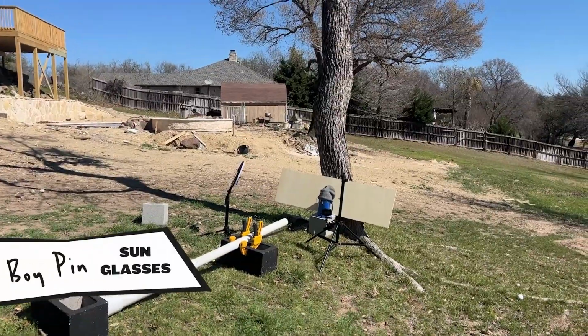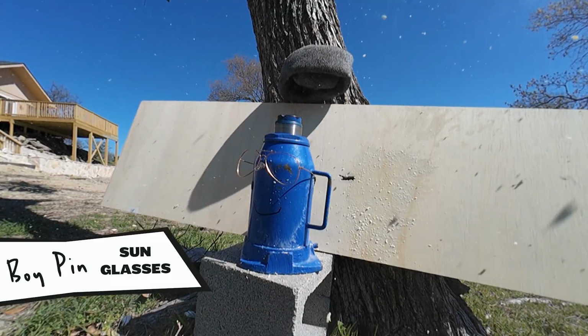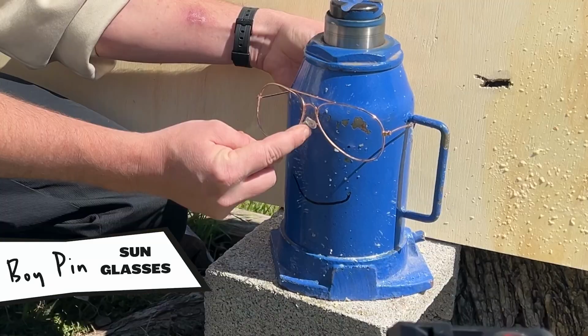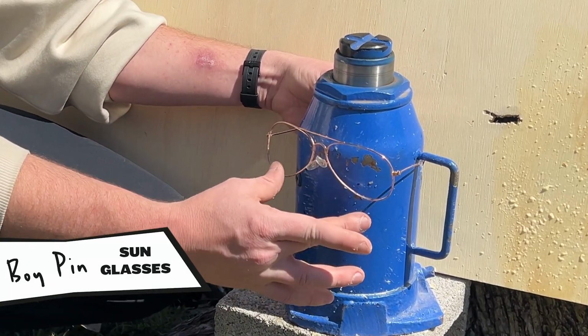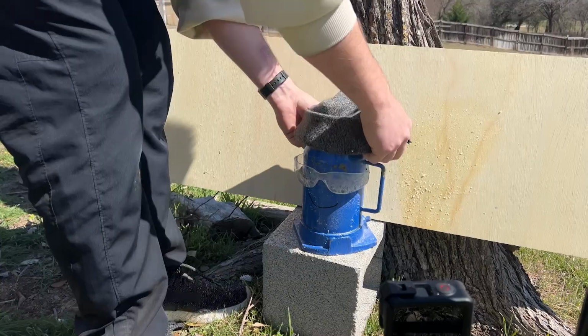3, 2, 1. That was a direct hit to the nose. You can see where it moved this, but there's no glass left in the glasses, so you couldn't really tell how much damage it actually did.